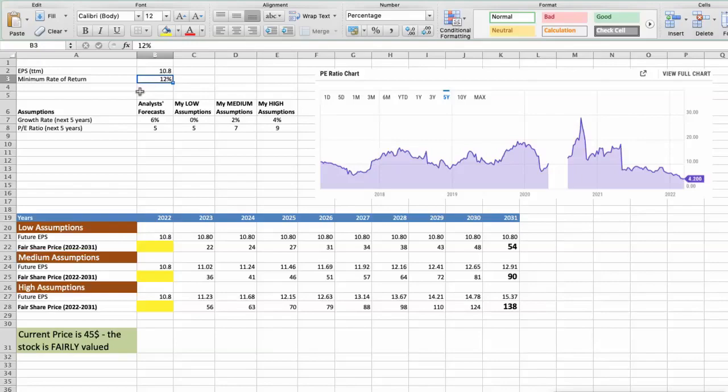For Hibbett, analysts forecast growth rate around 6% per year in next 5 years, and future P/E around 5. Again, I will use 3 different scenarios for Hibbett Company: bad, average, and good. First scenario. Hibbett will have bad performance in next 5 years, and we will use the following parameters in our calculation. Future growth rate would be a low, 0%. Future P/E would be a low, 5. In this case, the fair value of the stock today would be $19.